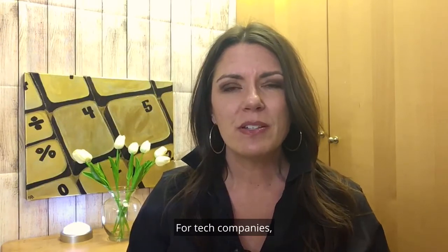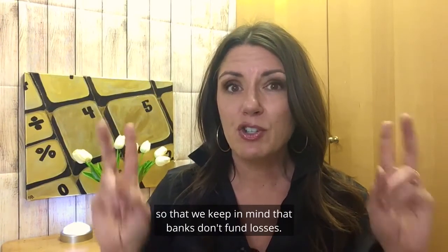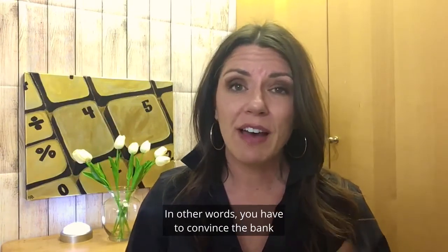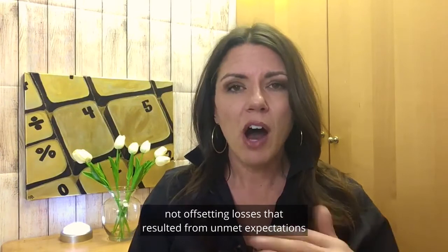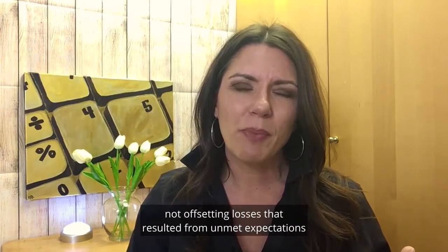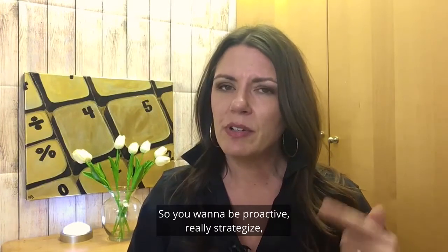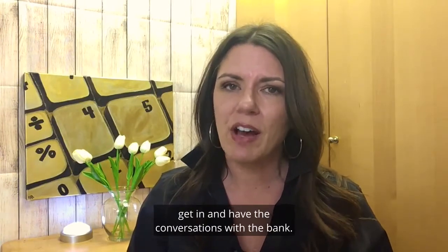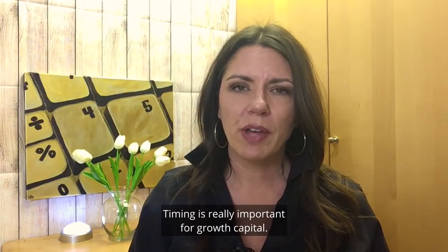For tech companies, it's important to really sequence your growth plans so that we keep in mind that banks don't fund losses. In other words, you have to convince the bank that what they're doing here is funding an investment in growth, not offsetting losses that resulted from unmet expectations or poor performance. So you want to be proactive, really strategize, get in and have the conversations with the bank. Timing is really important for growth capital.